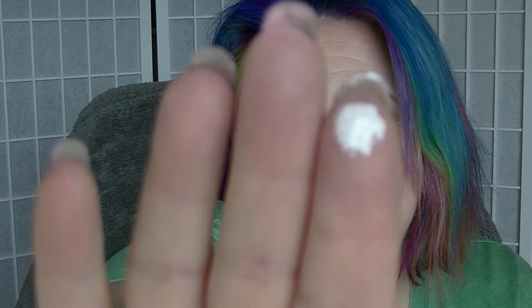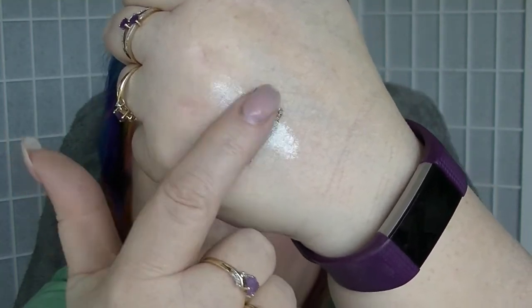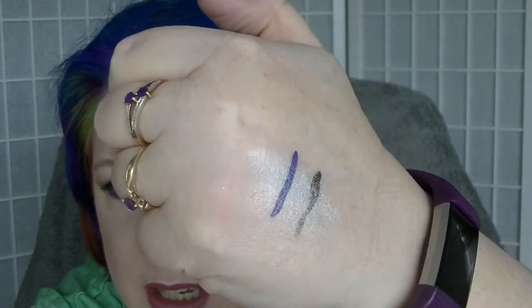I have trouble getting my fingers into containers with my nails, but it's white and sparkly. It's a great highlighter, but it's just very white and sparkly. I mean, I love it. It is pretty intense if you don't want an intense look. My hands look so dry and crusty at the moment, I'm sorry. So that was the other product that I had in here.